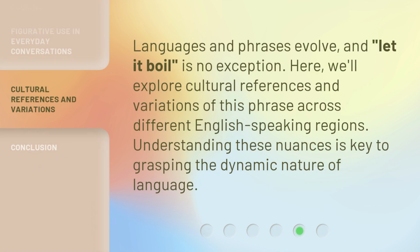Languages and phrases evolve, and let it boil is no exception. Here, we'll explore cultural references and variations of this phrase across different English-speaking regions. Understanding these nuances is key to grasping the dynamic nature of language.